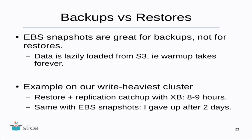So EBS snapshots are great for backups, but they're terrible for restores. The reason is that data is actually lazily loaded from S3, which basically means that warm-up time takes forever. If you have a small amount of data, not a big deal. But when you have 2 terabytes of data, for instance, it's a real problem.